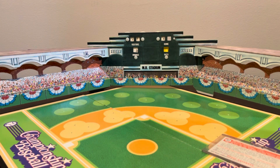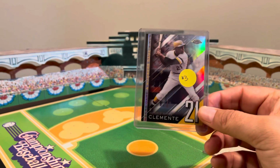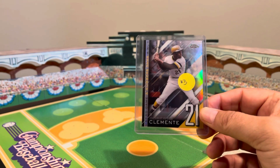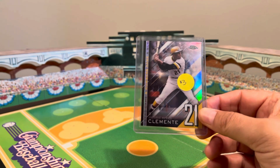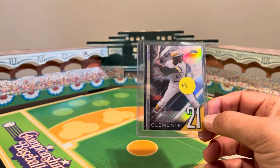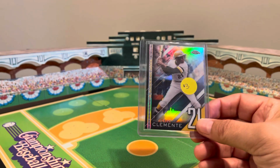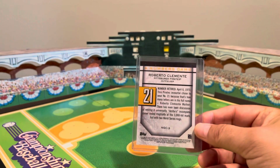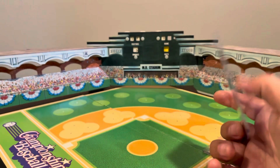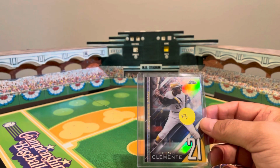I'm a big fan of the number game cards. I didn't buy them all, but last year's, what they call the number games. It was the Hall of Famers and whatever their retired number was. And this is the Chrome version of Roberto Clemente. I think sometimes I might want to get the Chrome set, because the Chrome set looks really nice the more I look at it, because I got about a half dozen of them.